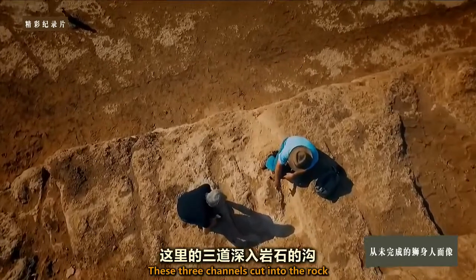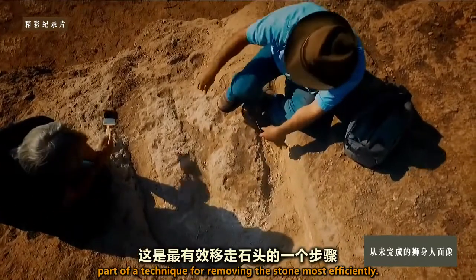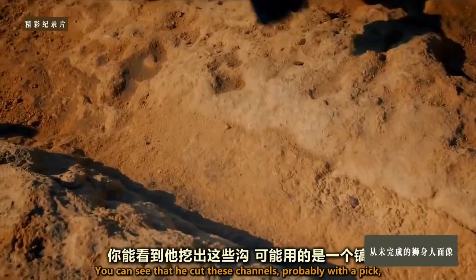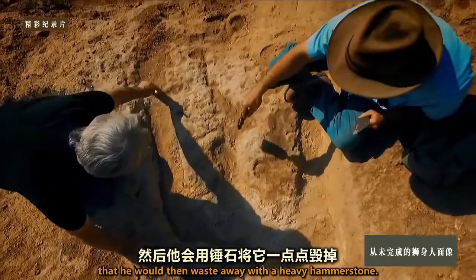These 3 channels cut into the rock could have been chiseled out by laborers, part of a technique for removing the stone most efficiently. You can see that he cut these channels probably with a pick, leaving the raised humps that he would then waste away with a heavy hammerstone.